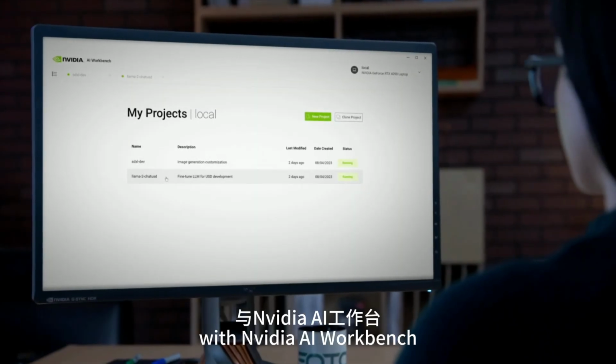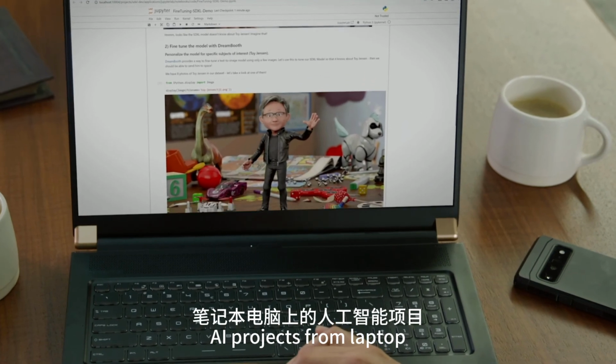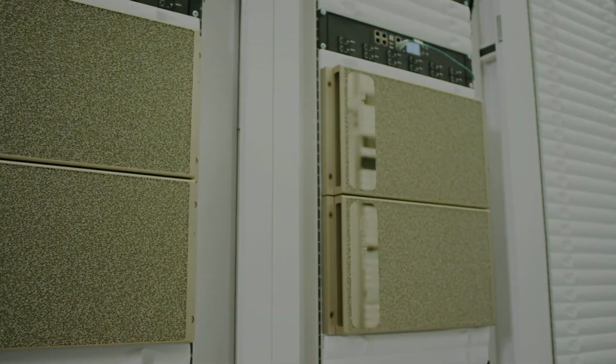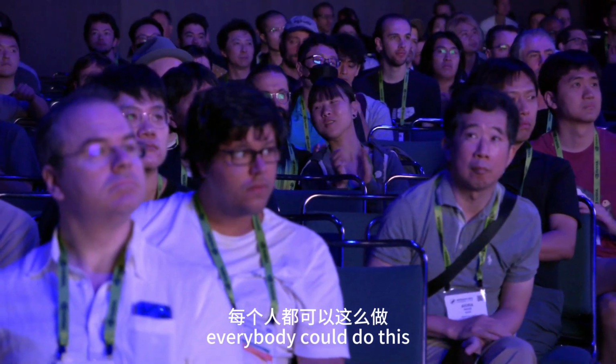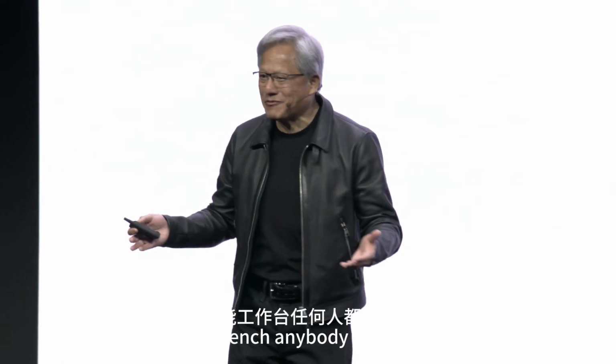With NVIDIA AI Workbench, you can easily scale your generative AI projects from laptop to workstation to data center or cloud with a few clicks. Everybody can do this. Just have to come to our website, download NVIDIA AI Workbench.